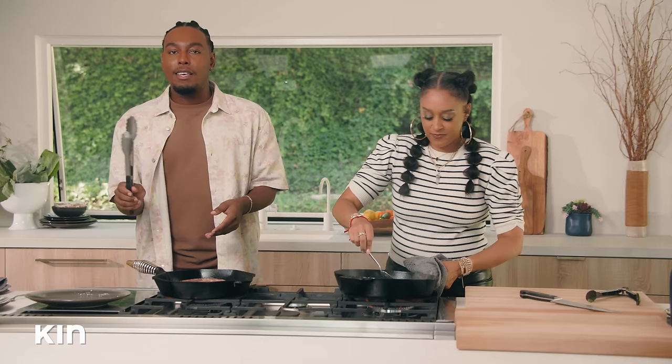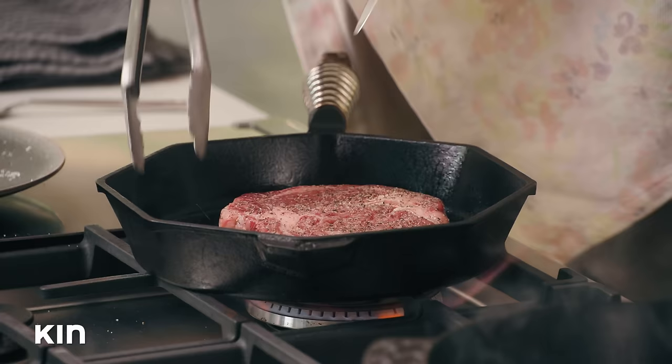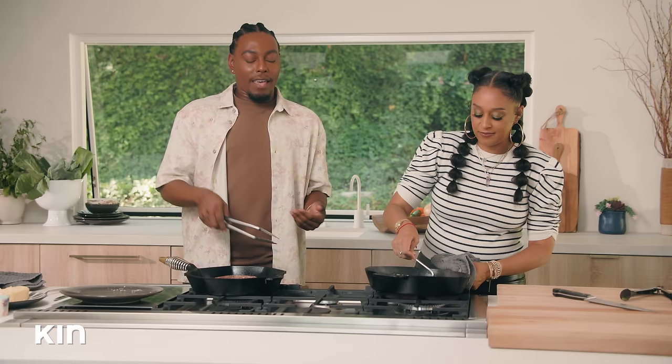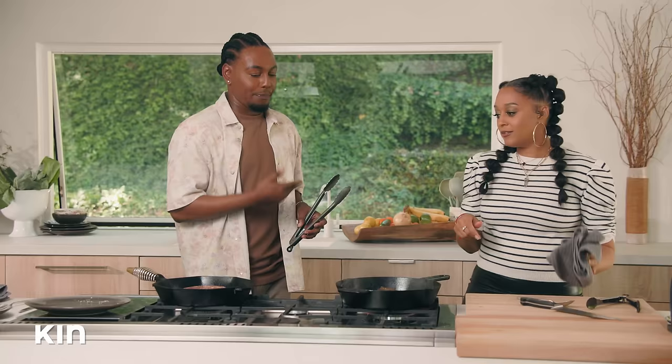Okay. But I'm gonna take a peek and see what the sear is doing. Is it looking good? I think it's almost there. I'm gonna give it another minute of sear. And then I'm gonna flip it. And then I'm gonna put my garlic and my thyme in here. You're moving very quickly. I feel behind. Well, because you are.